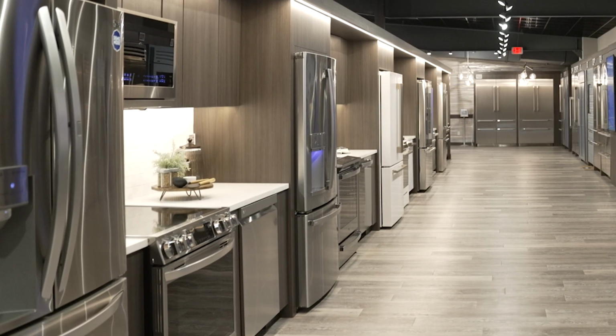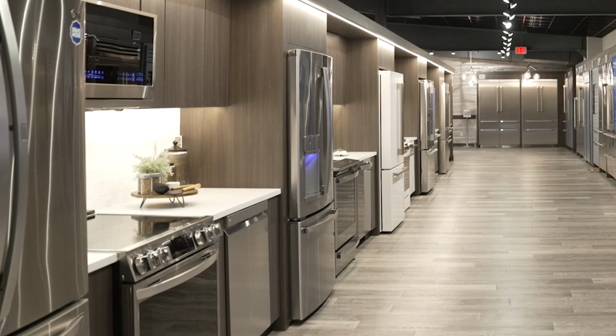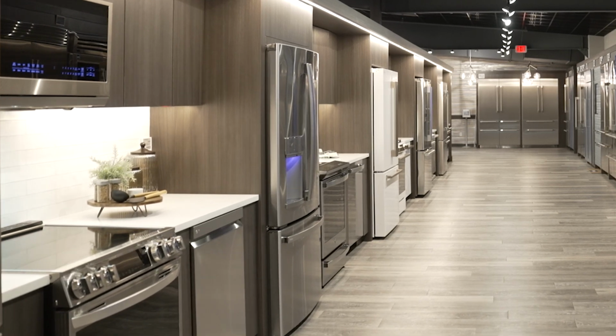We'll talk about that as the number one reason why something gets returned: it isn't that it couldn't technically fit within the hole of the cabinet space, but that's kind of where the thinking stopped. Like, yes, it's 72 by 36, it'll fit. The problem people don't think of is the door thickness. Even if it's a counter depth refrigerator, how thick is that door?